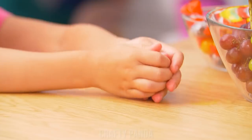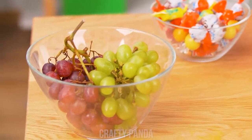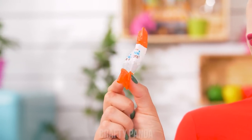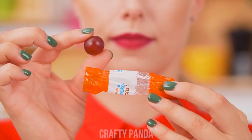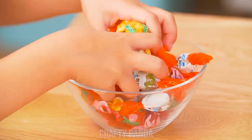I ate all the candies! Can I get more? Maybe grapes? No! Oh... Maybe I can think of something... I know! I'll put grapes in the candy wrappers! Ooh, candies!